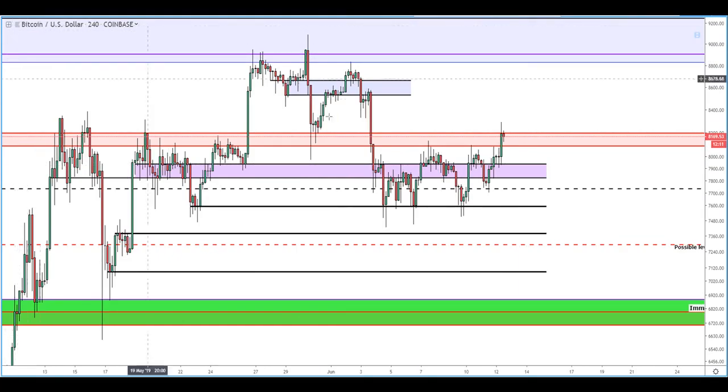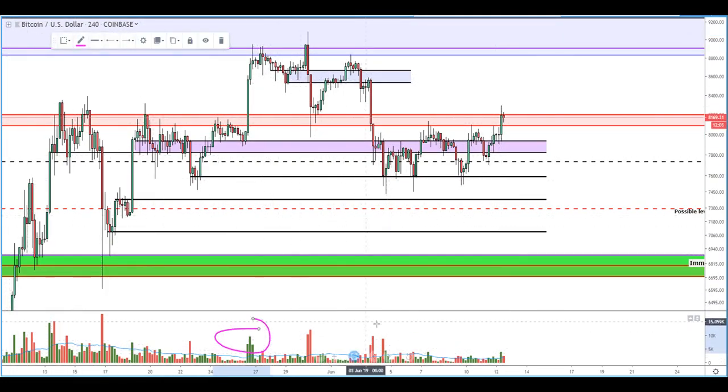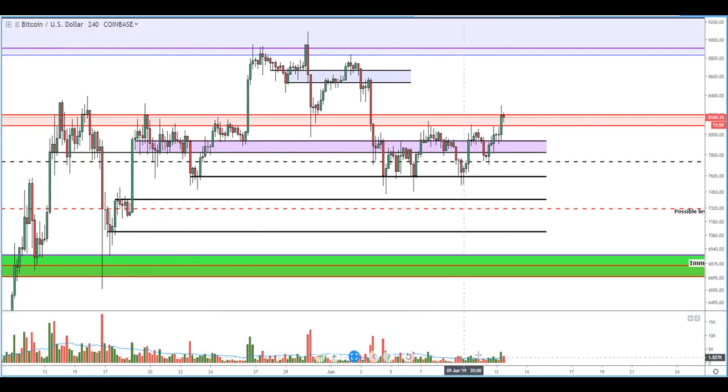The breakout of this little local range did occur on fairly high volume, nothing spectacular, nothing like this, or like this. But relative to the trend, it's about double the moving average for the 4-hour time frame. And considering we consolidated in this little band of prices for a week and a half, essentially, I was expecting to see a bit higher volume on this breakout. So far, the price spread looks pretty good.